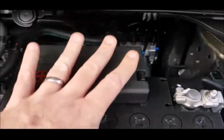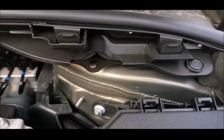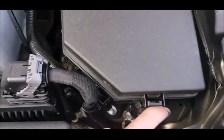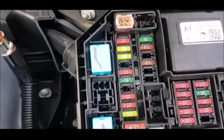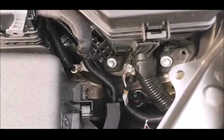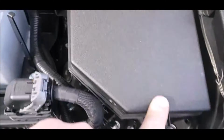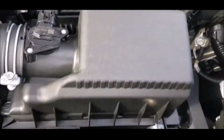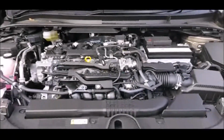ABS module is located behind the battery. You note there that just the little clips up for the fuse box on the right hand side of the car. You just take off the little cover, and all the fuses are located underneath. Nice and easy, nice and neat. Once again, just clip it back on. No force required, and you'll hear a little click when they are locked into position. So that's the 2-litre engine of the Toyota Corolla and the weekly checkpoints underneath the engine bay.